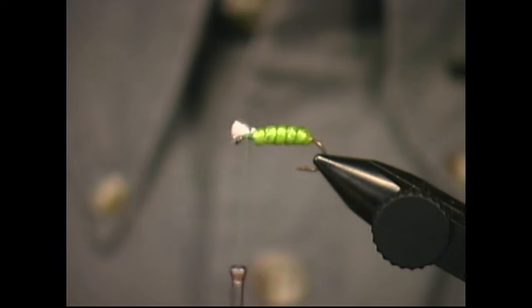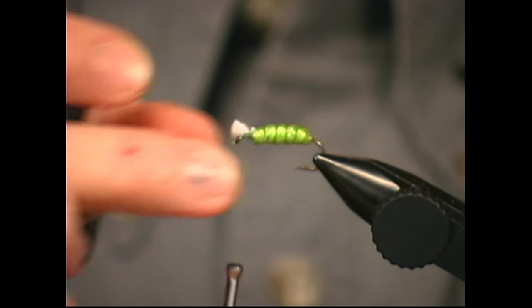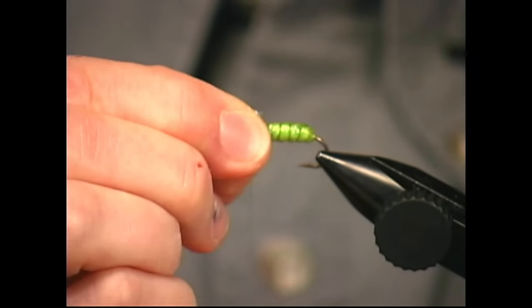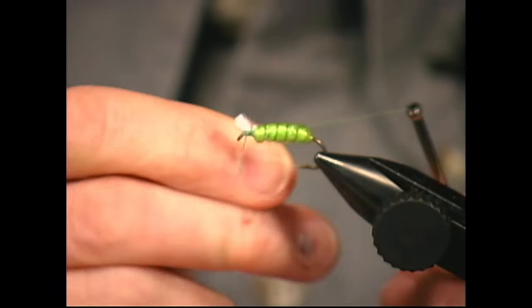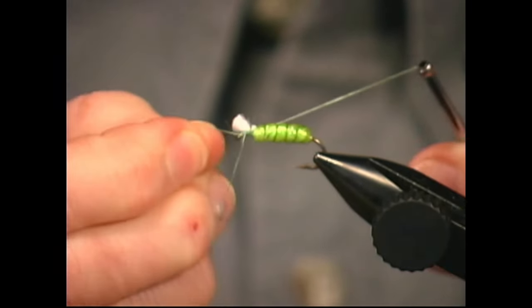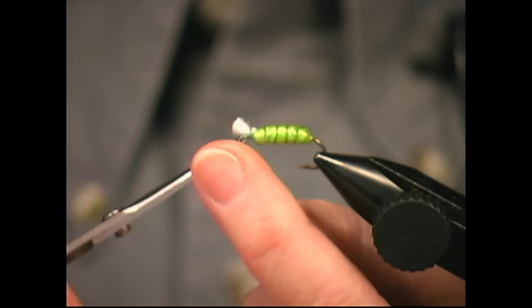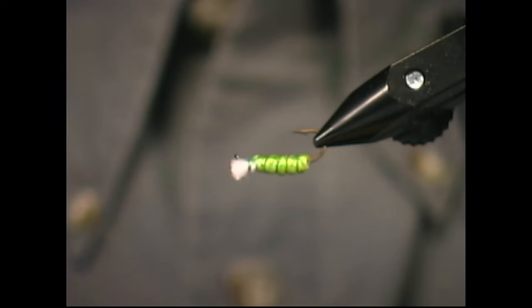Now you normally would tie these on a size 16 standard hook. I'll go ahead and whip finish this half hitch. And there you have it, the improved foam inchworm.